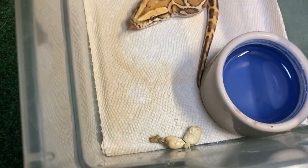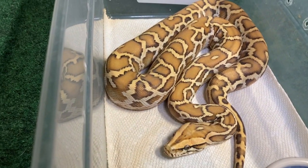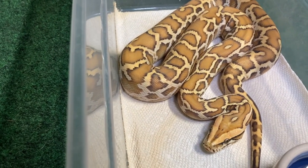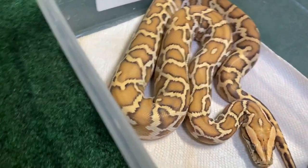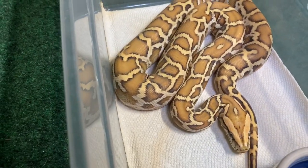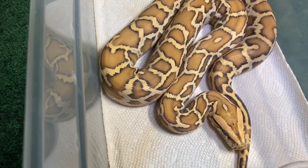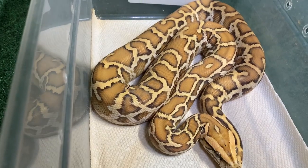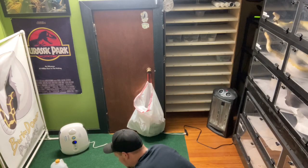As you can see, she has a little urate there. The caramel is just beautiful, beyond any of the other morphs in Burmese Pythons. I don't know if it's my favorite, because I like them all, but damn, it is nice. Super clean, female Gulf Coast Caramel. Beautiful. Super easy to clean.